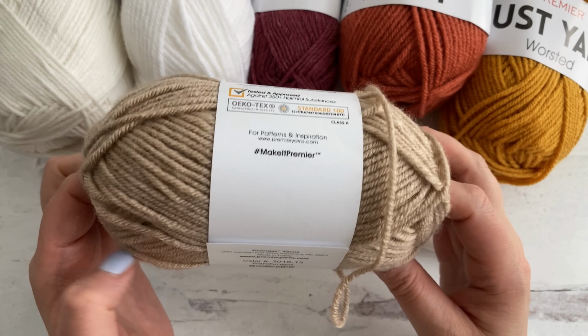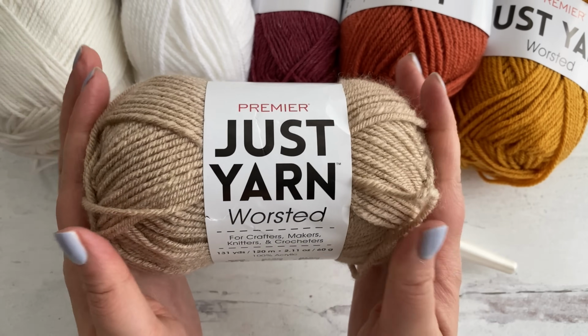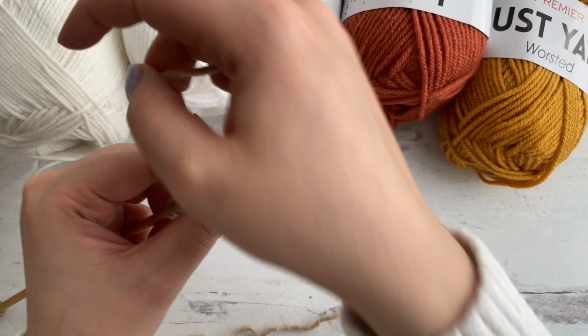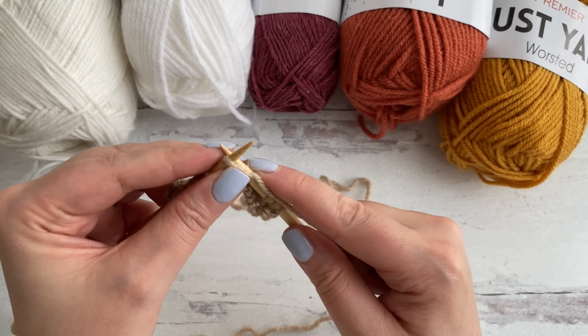So this one is parchment, and I really like it. It has a really nice squish, just like the other ones, and let's see how it looks knitted up. And just like it crocheted up really nicely, it's knitting up really nicely too. It's working up in a similar fashion where the yarn seems to like to cling to itself, so it's making a really nice plush fabric.